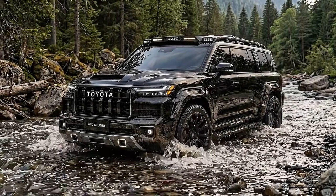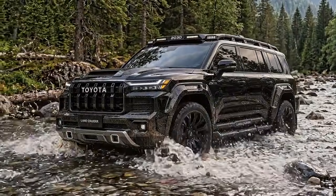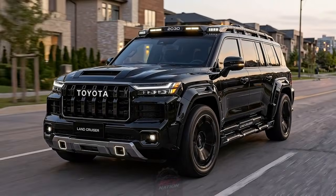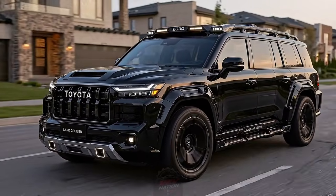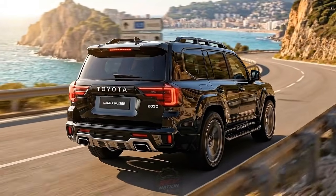Down below, check out that hood scoop. Functional or not, it adds so much aggression to the front fascia. And then there's the front skid plate with those integrated round fog lights, which tells me this thing isn't just about looks. It's actually built to handle rough terrain when you need it to.